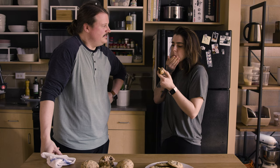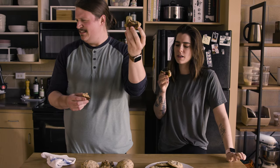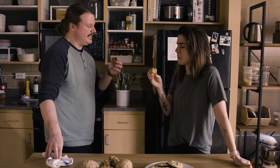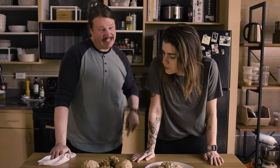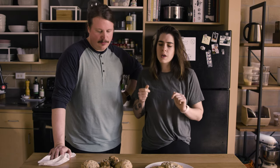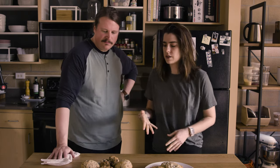Oh. That's good. That's like a slice of cake. Oh, interesting. It's intense. It has cake flour in it. It's really good. It's really good. It's a lot. Holy cow, I need water. It's tasty. It tastes like more high-end, and more put together. Yeah, it definitely doesn't even feel like I'm having a cookie at this point.